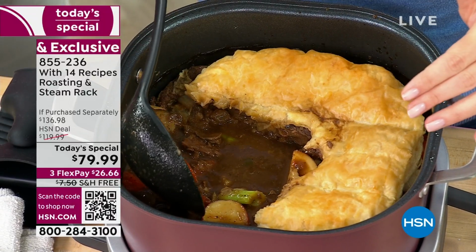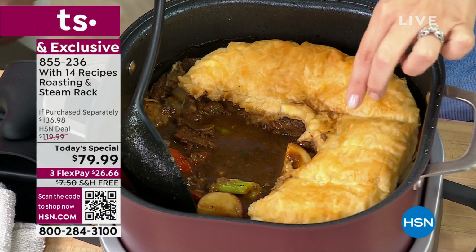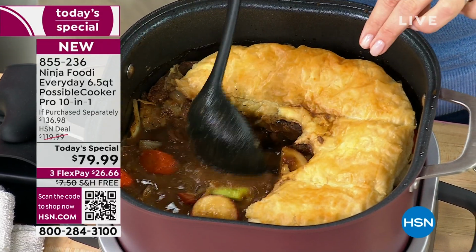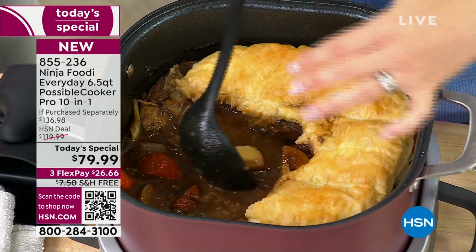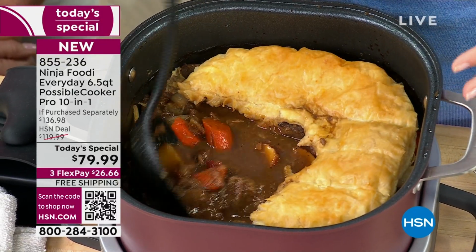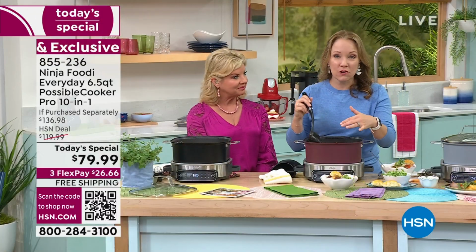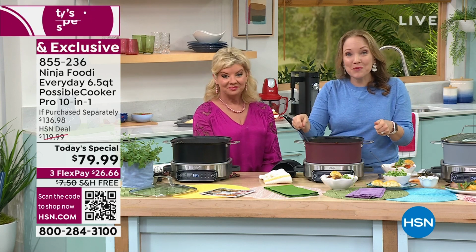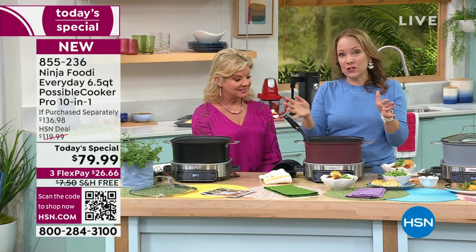And then once it was done braising, we added a pastry crust and we put it in the oven. So it's oven safe up to 500 degrees. The reason we did that, we wanted to make sure you could use the pot separately. So you are getting a wonderful pot that you can use separately, but also when you want to do a nice pastry crust on the top, or a nice crunchy crust on top of your mac and cheese, you can pop it in the oven to broil, and then bring it back to your cooker stand to put on keep warm to feed your guests.